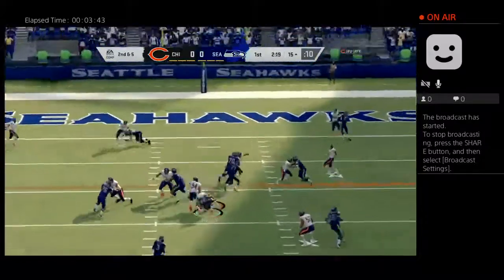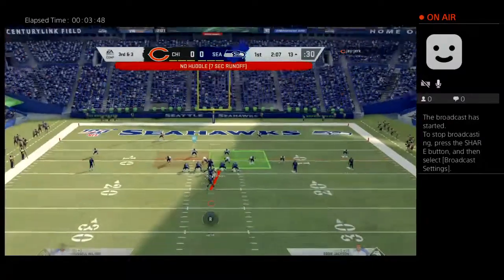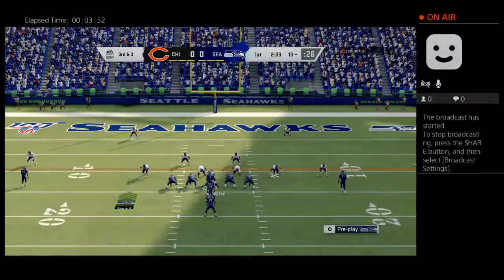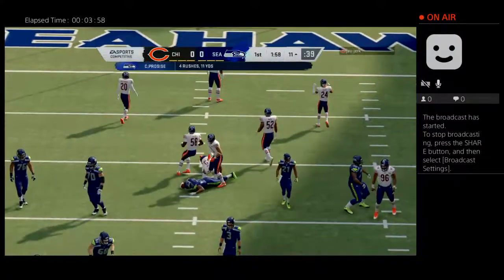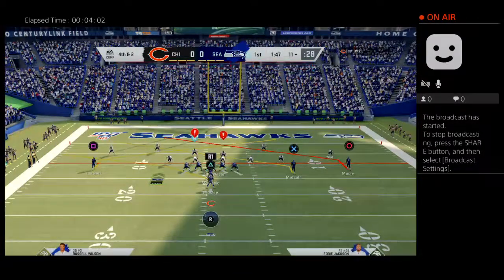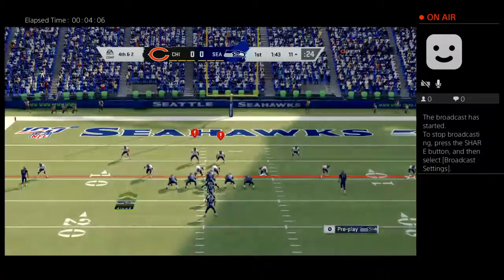Wilson turns and gives to Prosise. And they get to him quickly here as he stopped right around the 13. 2 yards on the carry there, and it's going to lead him to third down. On third down, Prosise. And he's going to be taken down here still a couple yards short of the first. 2 yards on the pickup there. It's fourth down.